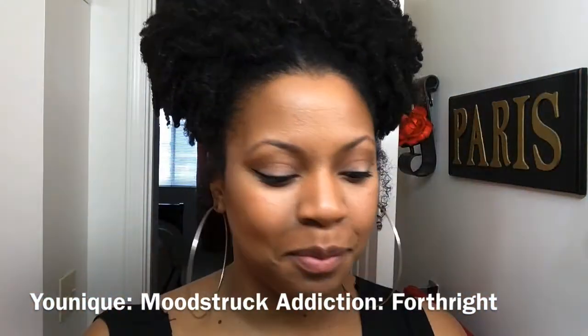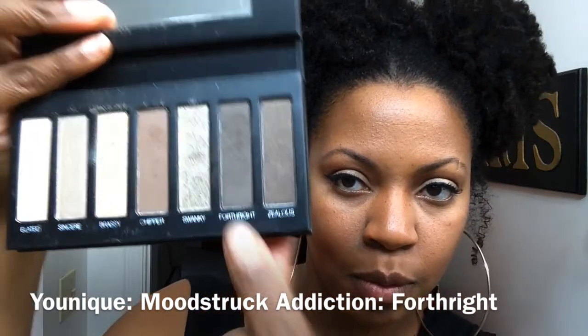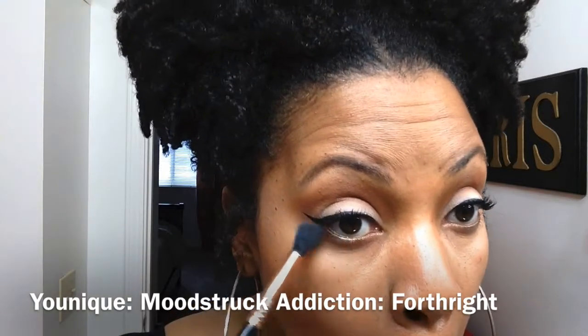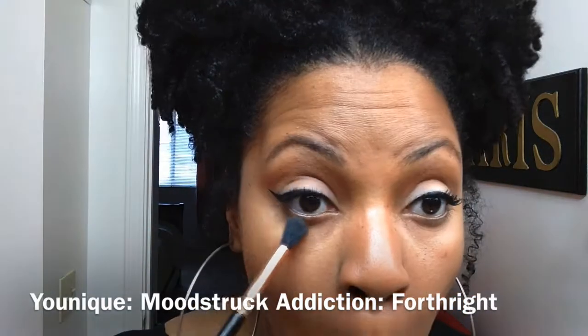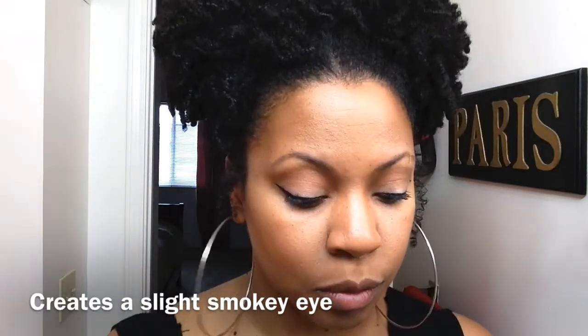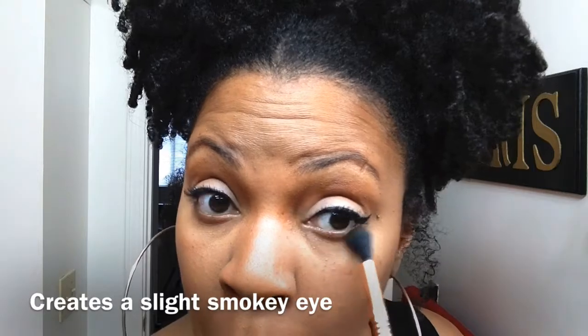So now I'm going to create a super faux, super light smoky eye effect by using the Younique Moodstruck Addiction palette. I'm going to use that color Forthright. I'm going to put it on that same Sigma E40 brush and just apply it lightly to my lower lash line, making sure to connect it to that outer blend that's in my crease.